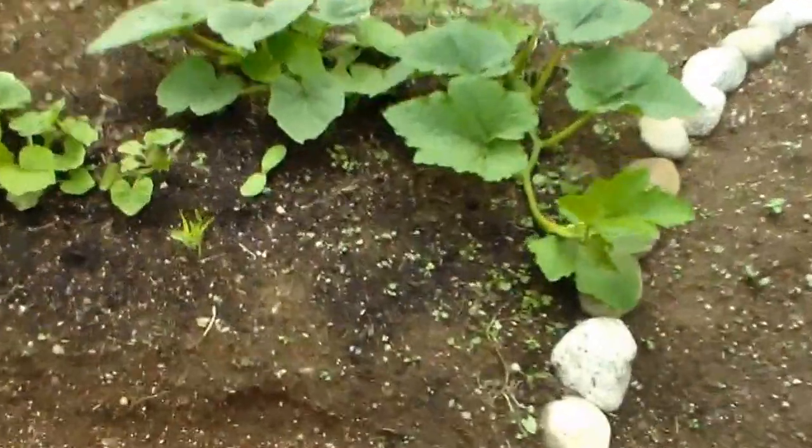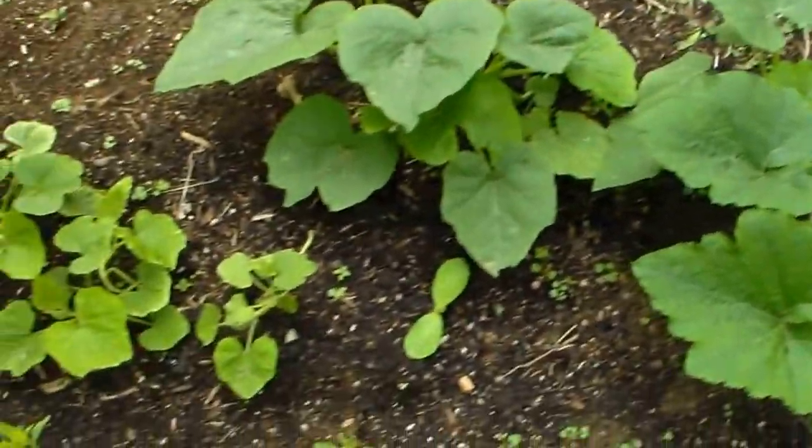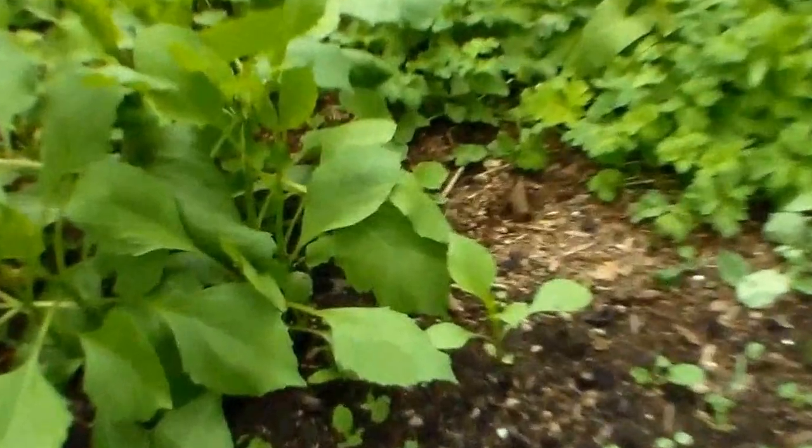Some more squash. So these are, oh, these are pumpkins, I believe. These are just some winter squash around here. And those are dahlias. These are those beautiful flowers. I can't wait to see them.